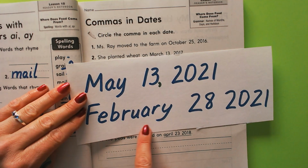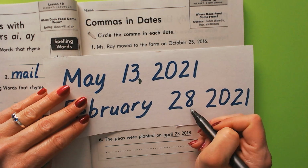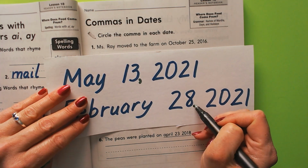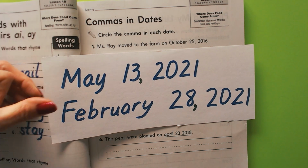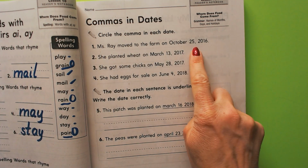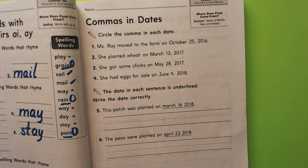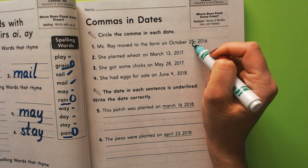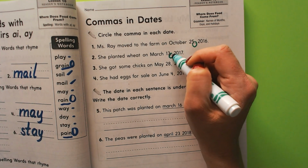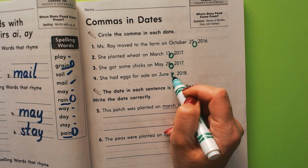This is February 28th, 2021. This is the date, this is the year. We're going to separate it with a comma. Okay, that's the rule. So on here, all we're going to do is circle the commas. So that will be easy. Get your favorite crayon or marker, and we're going to circle all these commas. All the commas that you see between the date and the year, go ahead and circle.